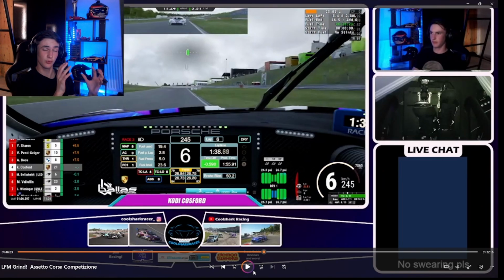So you want to be able to look at the rear view mirror without becoming fixated or focused on it, because that's when you make mistakes. And that's why you see a lot of people moving around when they're behind you, because they're trying to get you to look in your rear view mirror and then miss your braking point.